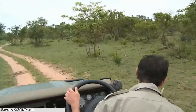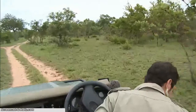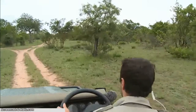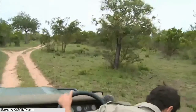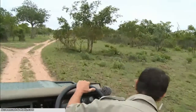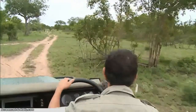Now I'm just checking the ground to see if there's been any tracks or anything of interest that's been through the area recently. There's a few different animals that have been through here, some buffalo. Been a few different various antelope, like nyala and impala as well. Obviously we can see there's been impala. There's obviously been some zebra, as we've seen.